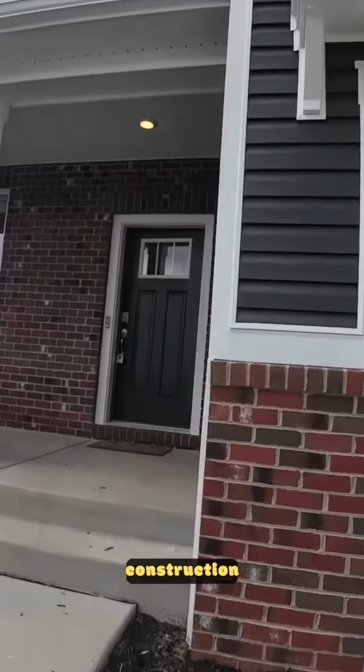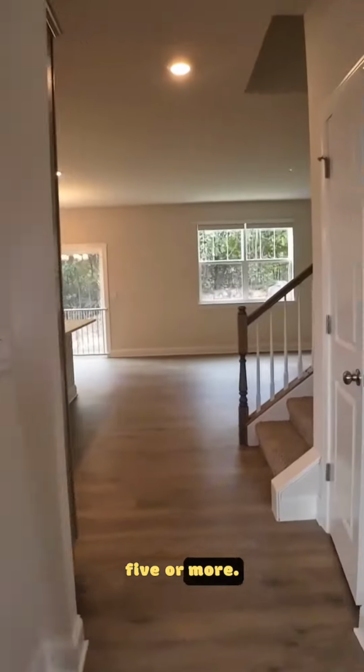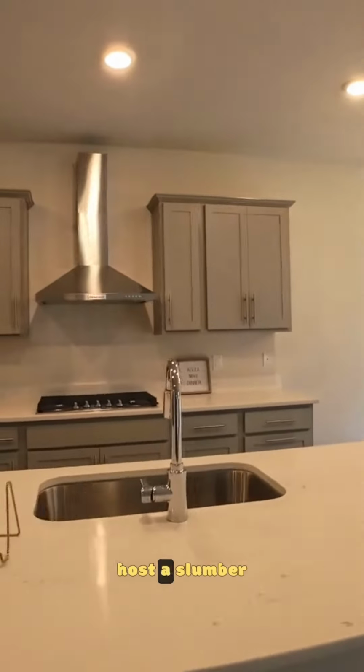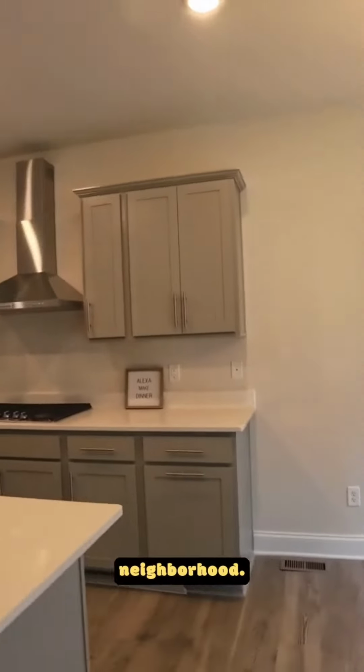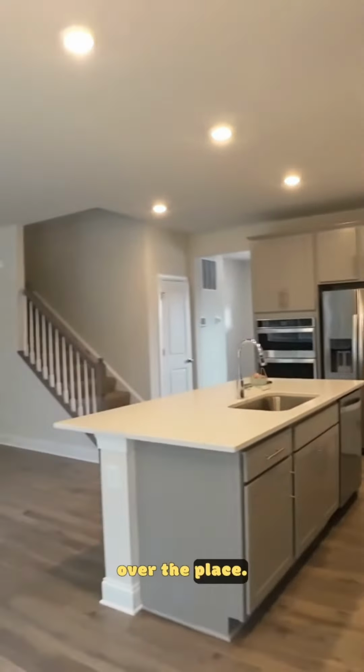Welcome to this new construction, move-in ready palatial palace of 3,500 plus square feet, fit for a family of five or more. This DR Horton creation, the Hadley model, with enough bedrooms to host a slumber party for the entire neighborhood, enough bathrooms to keep any large family from experiencing beard trimmings all over the place.